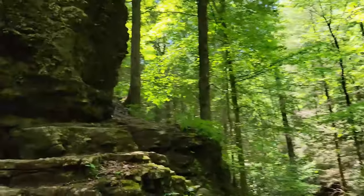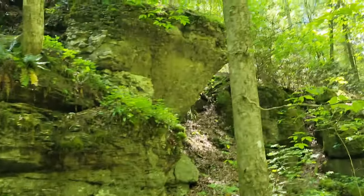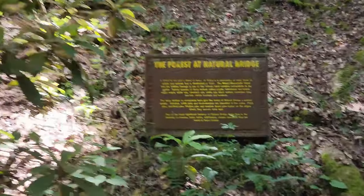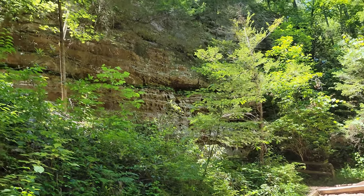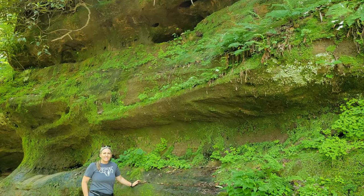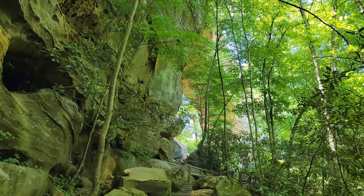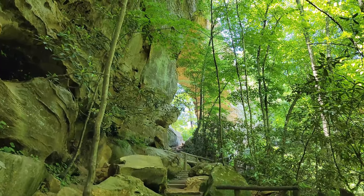There's all this cliffy area. This trail is real pretty. Red River, gorgeous. There's another informational sign that talks about all the different species of wildlife they have in the park here. Pretty neat. Starting to get into the cliffiness of the gorge here. Yay, a lot of sweat. We made it up here to Natural Bridge. It's supposed to be one of the largest in the region, so it looks pretty neat.